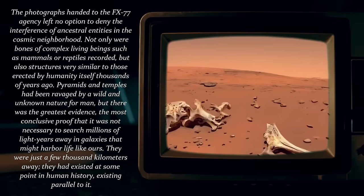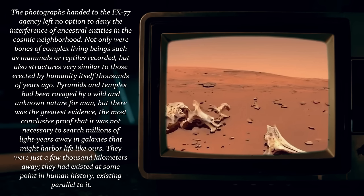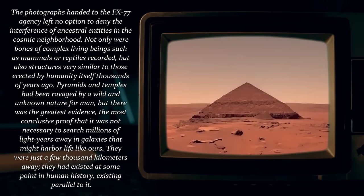The photographs handed to the FX-77 agency left no option to deny the interference of ancestral entities in the cosmic neighborhood. Not only were bones of complex living beings such as mammals or reptiles recorded, but also structures very similar to those erected by humanity itself thousands of years ago. Pyramids and temples had been ravaged by a wild and unknown nature for men, but there was the greatest evidence, the most conclusive proof that it was not necessary to search millions of light years away in galaxies that might harbor life like ours. They were just a few thousand kilometers away. They had existed at some point in human history, existing parallel to it.